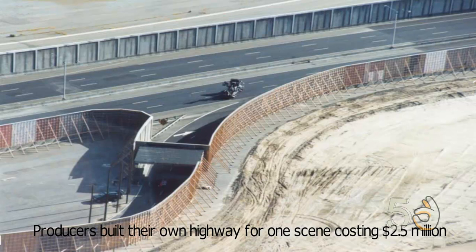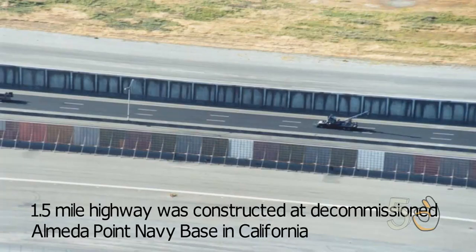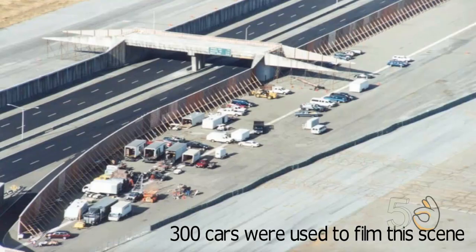The highway was constructed at the decommissioned Alameda Point Navy Base in California and stretched for 1.5 miles. 300 cars were used to film this scene, and it took 3 months to complete.